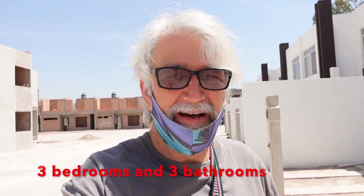House number 7 was 1,500,000 pesos, roughly 75,000 US dollars. It was three bedrooms, three bath. I think the square footage was right around 1,100 square feet.